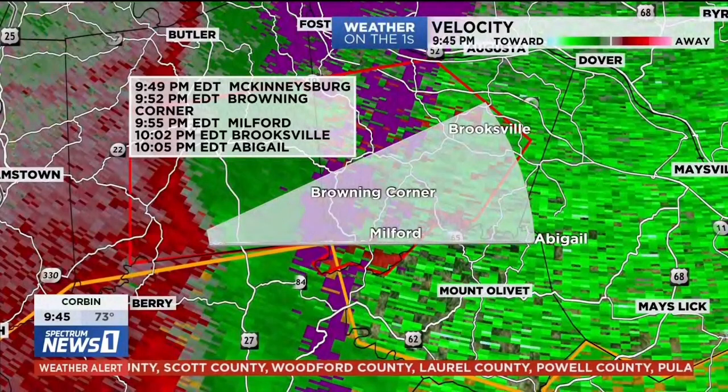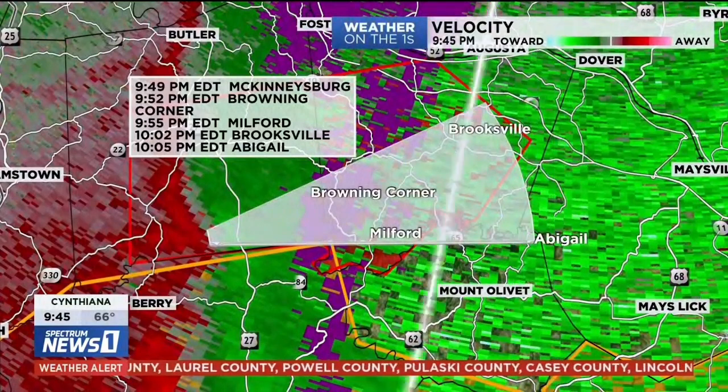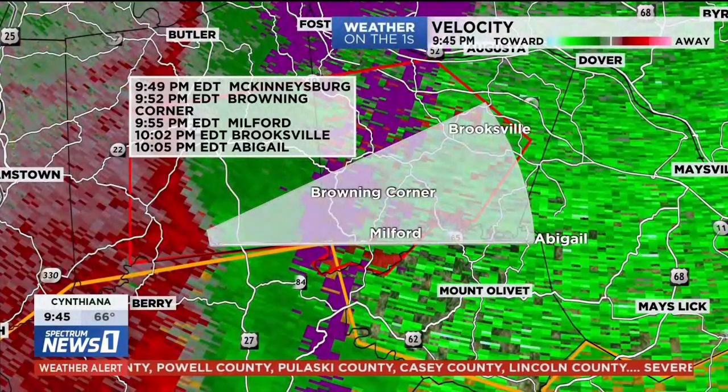Where's your safe place? Lowest level of your home. If you have a basement, a great place to be. If you don't, you want to be in an interior room, a bathroom, a closet. Maybe put a pillow over your head, protect yourself, put as many walls between you and the outside as possible.